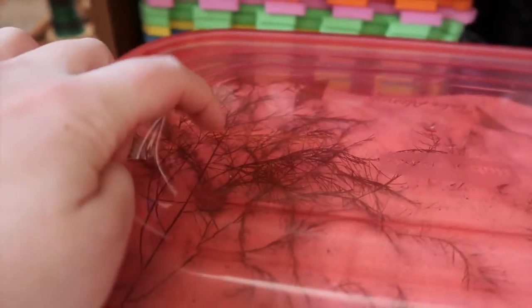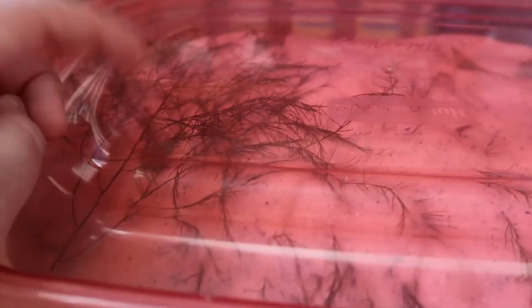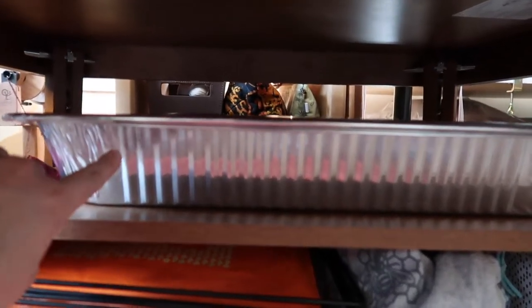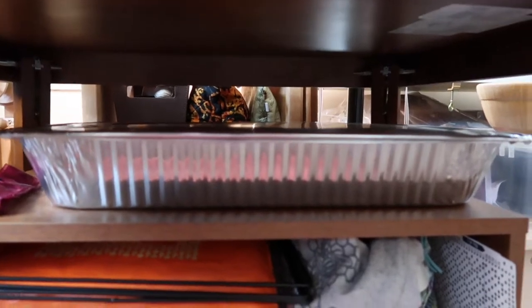So this is full of silica gel. This is full of silica gel. I put a couple of these guys just on top to see what would happen with them. Everything's supposed to be completely covered, but we ran out of silica gel by this point. Because that is also full of flowers and, well, herbs mostly. It's full of plants from her bouquet. There were a lot of plants.